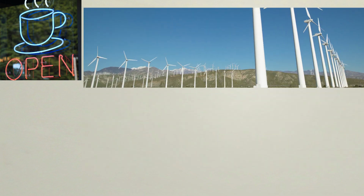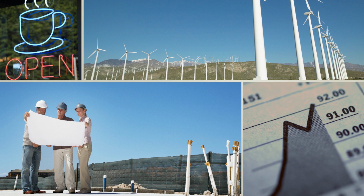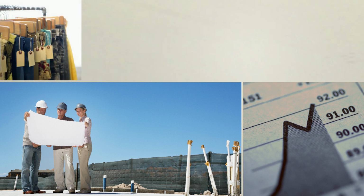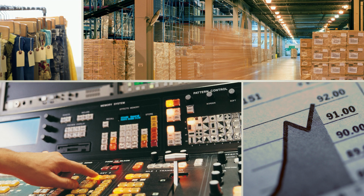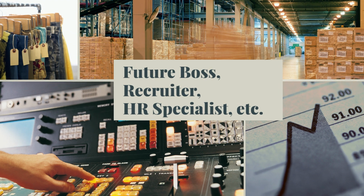But what if you want to apply for a part-time job or a job outside of academia? How about an industry internship? In this case, your reader may have less experience or interest in your list of academic accomplishments. They more likely want to know how you fit the position that you are applying for. This means your audience may be your future boss, a recruiter, a human resources specialist, or anyone in between.